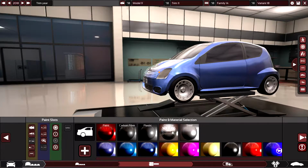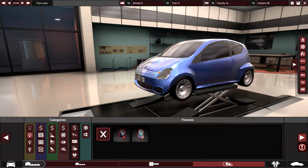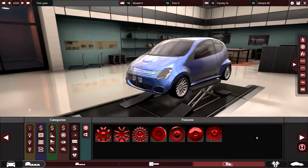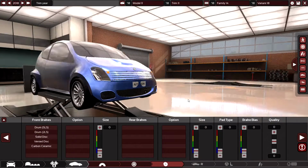Does carbon fibre look good now? It looks a bit wrong. Try steel again. I think it was already on steel. How about these? No. They look good. Kind of hot rod look on a compact hatchback of sorts. Yeah, there we go. We need some brakes though.